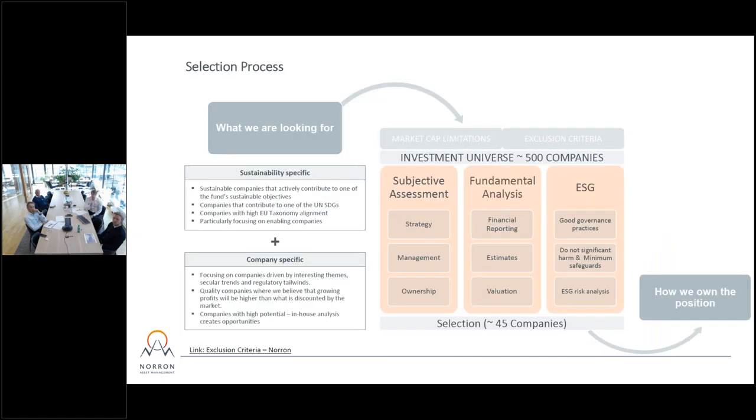So looking at the selection process, it differs a bit from Norron Sustainable, Norron Active. We are focusing on two things. Each company needs to be sustainable, but also have an interesting valuation. So we are combining those two specific factors.